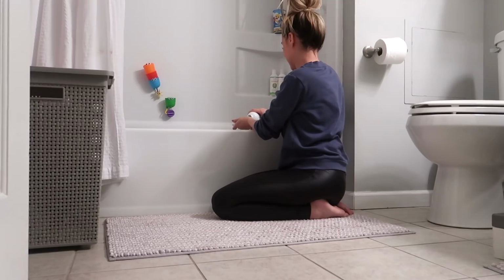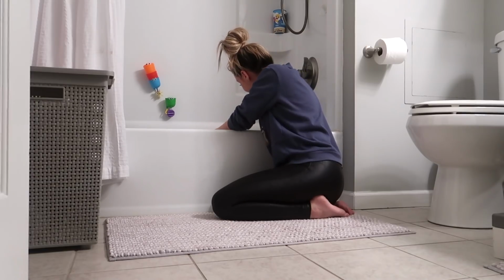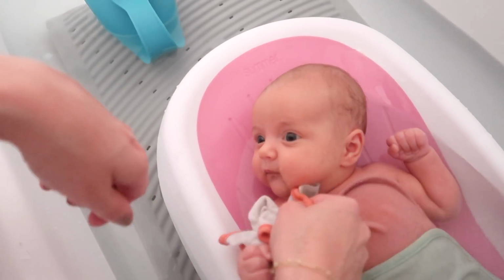Now that everything is nice and warmed up, I got her in the bathtub and I'm going to start washing her. I do put some warm washcloths over top of her to keep her warm, and I'll keep re-wetting those washcloths so that they don't get cold. And she is finally really starting to enjoy the bath.